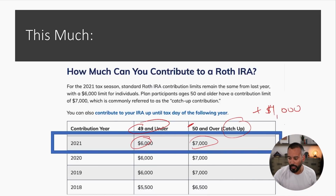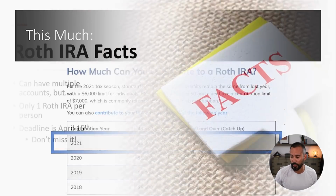As you can kind of see there, in 2020, it didn't increase. Actually, the last few years it hasn't increased, but in 2018, it was $5,500. And generally there has been an increase. I think just with the latest pandemic and everything that shut down, the IRS didn't increase that. But typically, I think when I first started, it was 3,000. Before that, I think it was 2,000. So it has increased over the years.